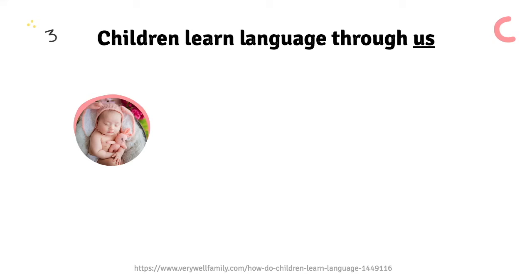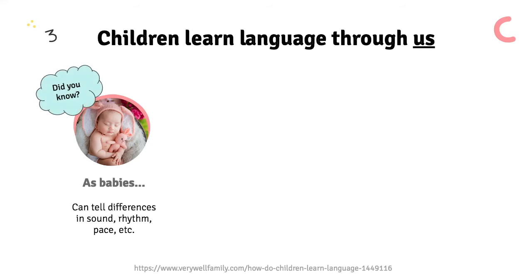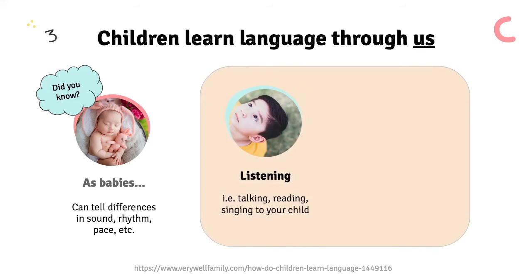Did you know that babies are able to tell languages apart at birth? So, like Spanish versus English, for example. As babies, they can already tell the difference in pitch, sound, rhythm, pace. So, babies are really born to take in language and learn. Children learn language by listening to us, how we speak, how we pronounce words, how we communicate with others.